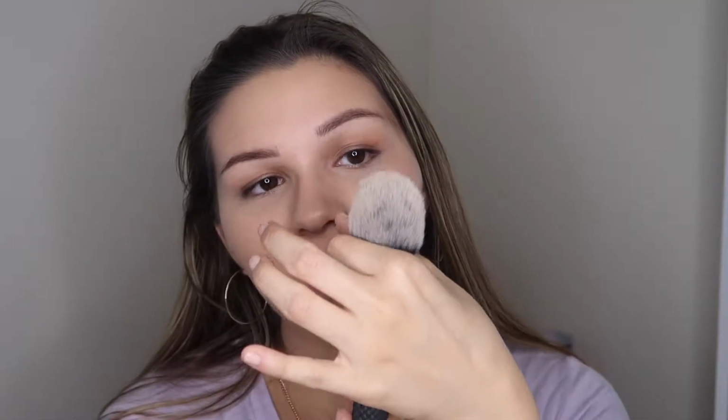And then I also like to use this one. This brush is from Mata Pro, and it is the BMX 130 pointed brush. And the reason that I like this brush is because it's really fluffy, but it has a point. You can get right into your face right there where you want your cheekbones to kind of be lifted and where you want that bronzer and contour to kind of go.